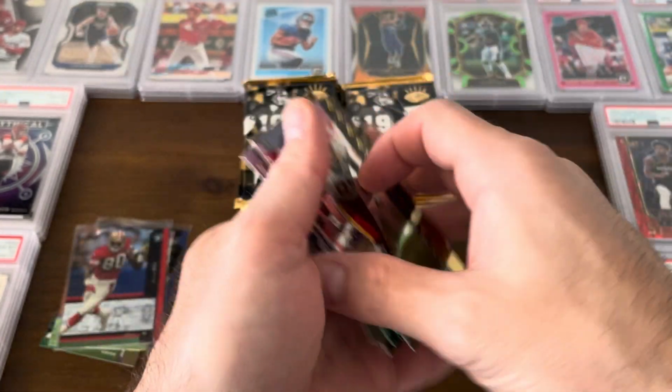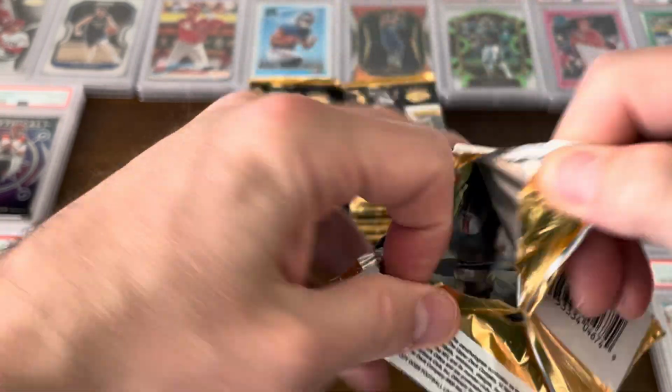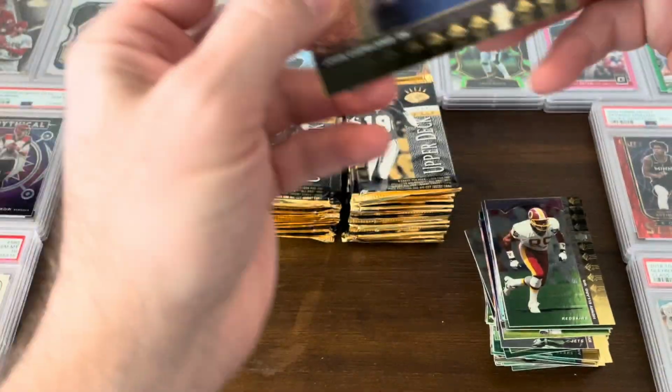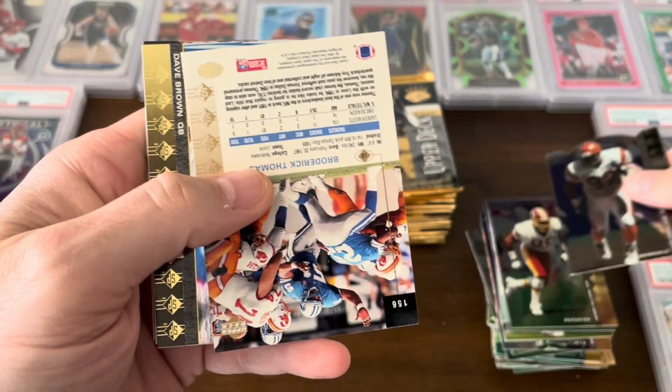And there is Natron Means Business, one of my favorite nicknames. Back when Chris Berman was still funny. That time has long passed, but he used to be funny. There's John Copeland on the die cut.